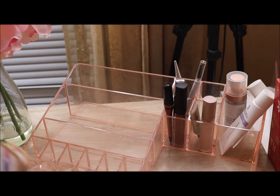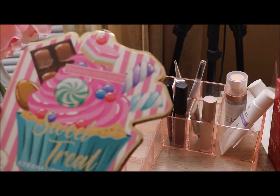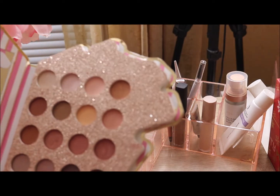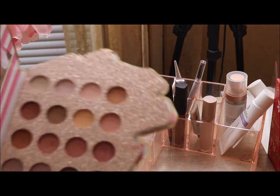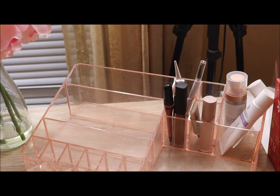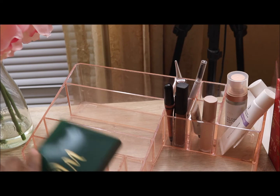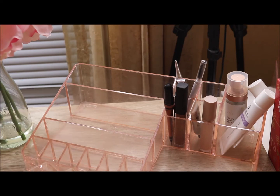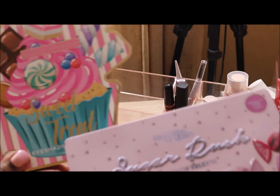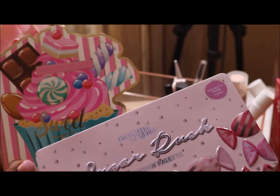And so we have this Sweet Treat eyeshadow palette. Nothing special about it, really. It's 18 colors. It's very neutral. I don't even know if it's going to work for me. It's more of a decor palette that I bought for really cheap, like $5. As I told you, I bought this other palette that was practically nothing as well. And basically they were part of just my decoration pieces. So I have these two super whimsical palettes that I'm really not into, but I thought the colors were cute.